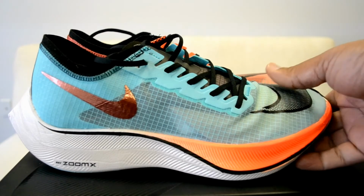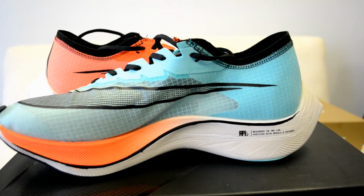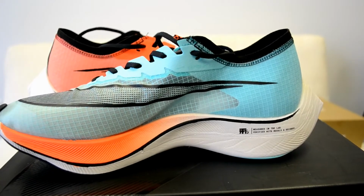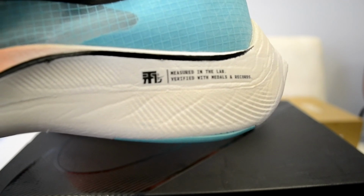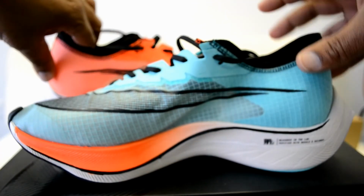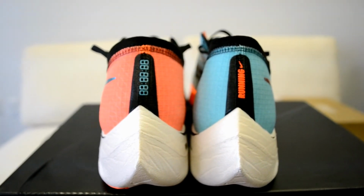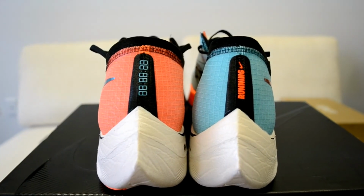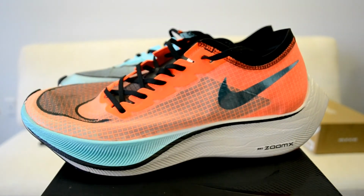But you see the ZoomX. I'm going to flip this way so you can see this information. See if I can get that in focus. And it's hard to get it in focus, man. I got to do a better job of that, of course. But let's get ready to keep these together and give you the full 360 of the shoe and wrap this up. And there you see the opposite color.